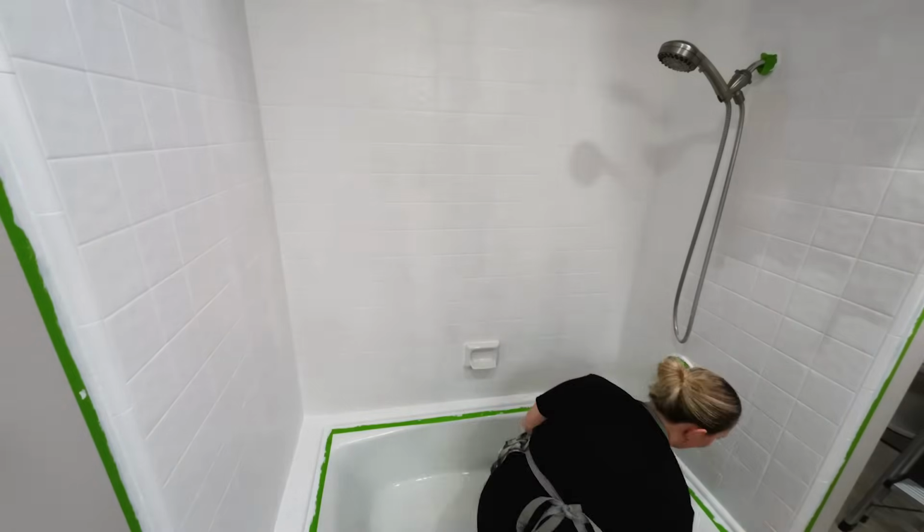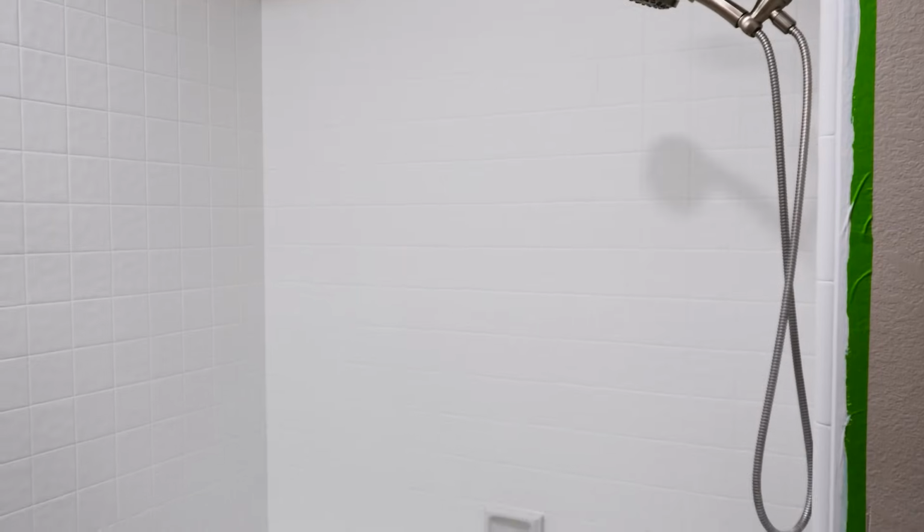So after three coats of white paint, this shower is looking completely different. I actually cannot believe how much better it already looks. And you guys, we are just getting started.